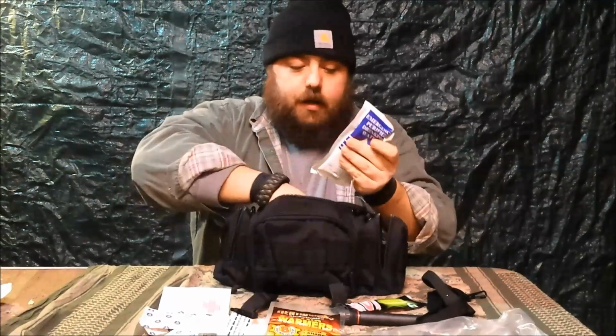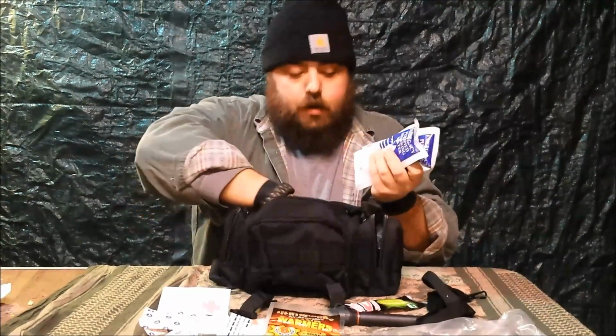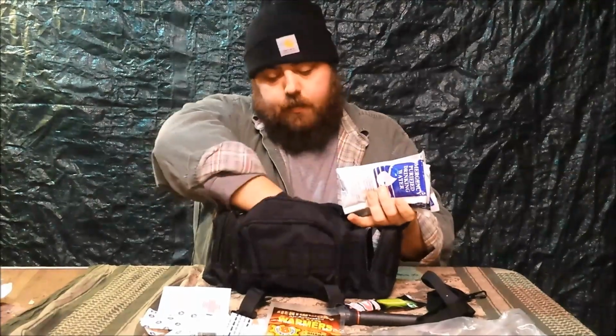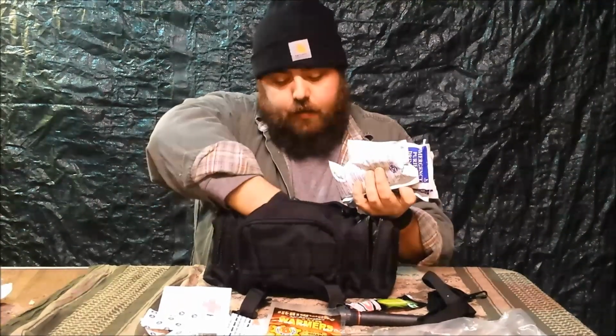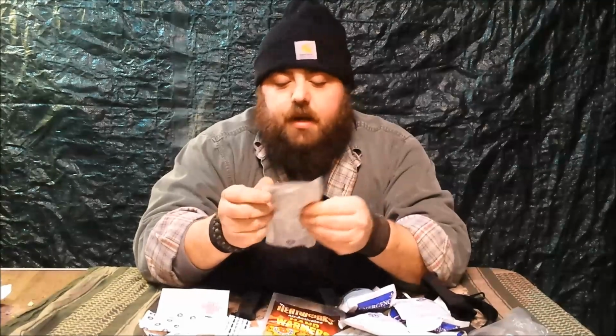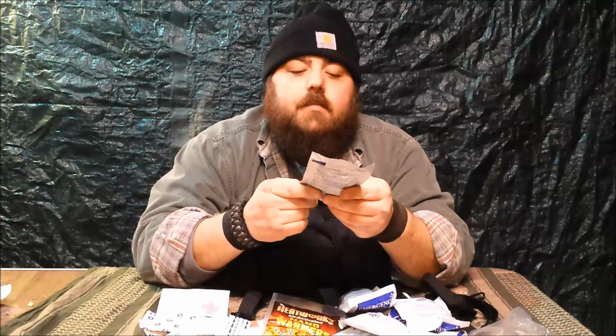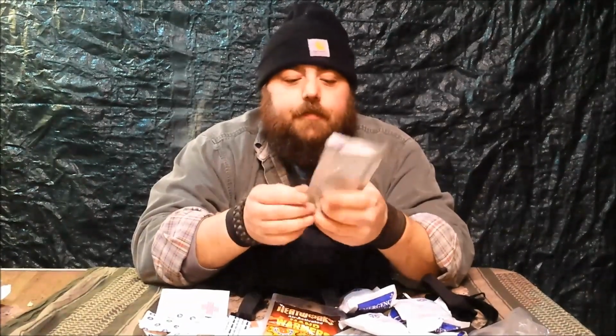And 1, 2, 3, 4, 5, 6 of these pouches of emergency purified drinking water. U.S. Coast Guard approved. What do we have here? 4.227 fluid ounces. Times 6.